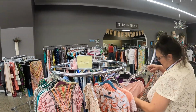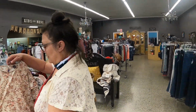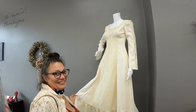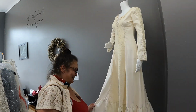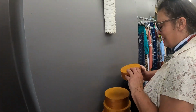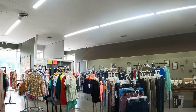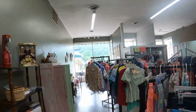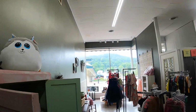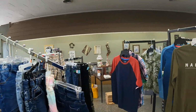Quick little look around. They have wedding dresses here. Yeah, they do. I knew you would like that one. Thank God. Stephanie would say the kids section. Wouldn't you? Yeah. Oh, look at that little guy. Aww. He's adorable. Yvonne would love that. Yeah. And lots of little kitty clothes.